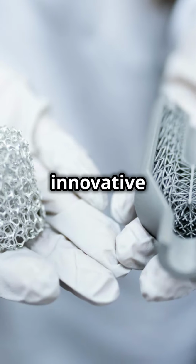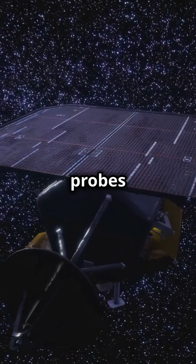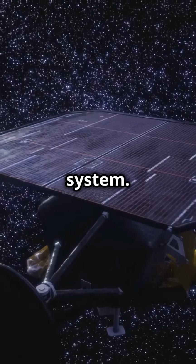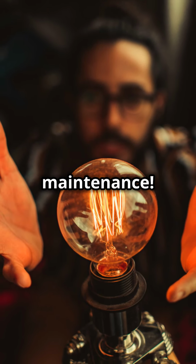Where can we use these innovative batteries? Medical implants, remote sensors, and even deep space probes exploring the far reaches of our solar system. Anywhere needing long-lasting, reliable power that doesn't require frequent maintenance.